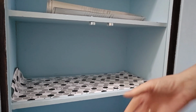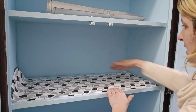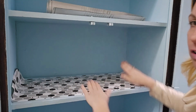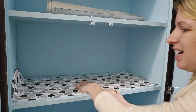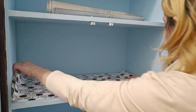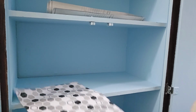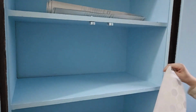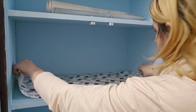Okay, so when I unroll this, I don't need it to do the full depth. I just want something to protect the main area for when I'm putting my jewelry or makeup boxes in, so that if it slides, the paint isn't going to get rubbed off. I'm going to say this one, when I opened it, I kind of wrecked it and it got stuck to the packaging. So I put that to the back.